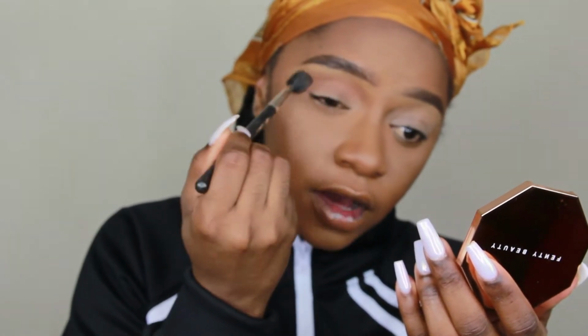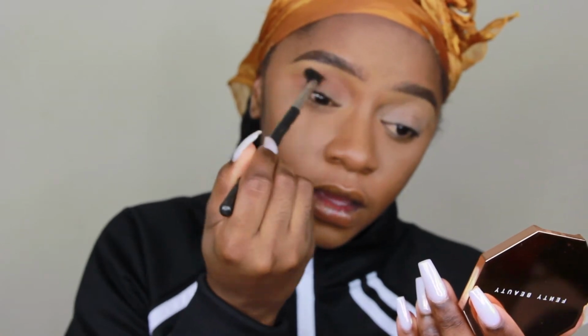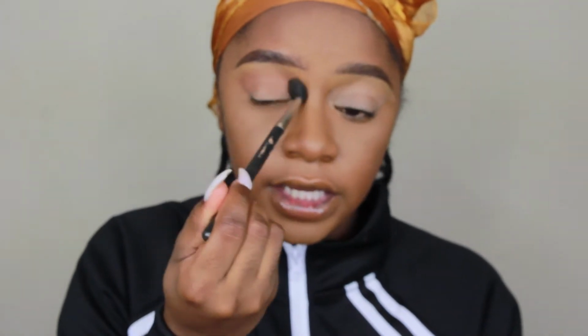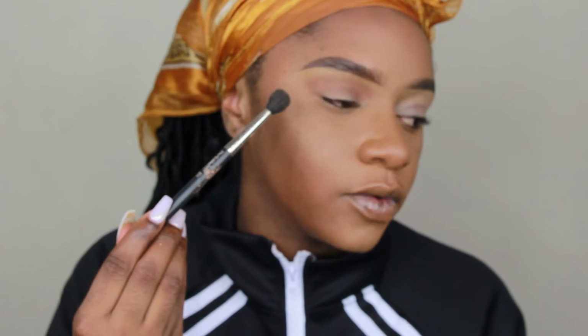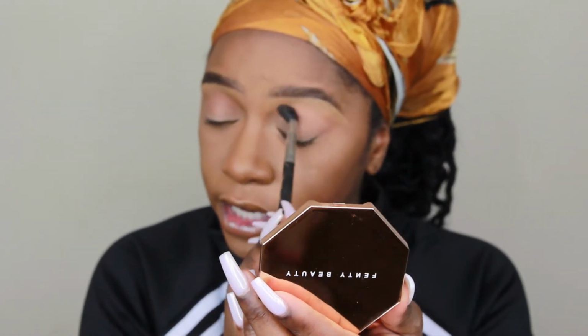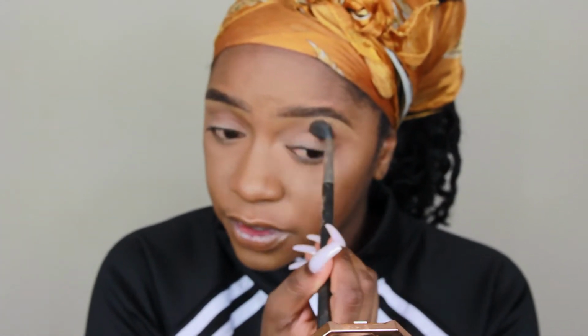I can really tell on my crease that it's very warm, and I can definitely see myself using this as a transition shade or a crease shade. So you guys see the warmth that it brought up to my eyes so that it doesn't look just pale and bland. See the difference from this eye to this eye? It brought that warmth back, and it is pigmented, but it's a soft pigmented. It's not harsh. You can just keep applying and building it up or make it as light as you would like it.